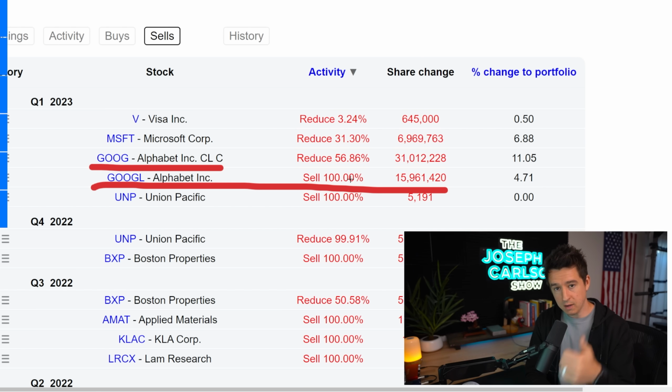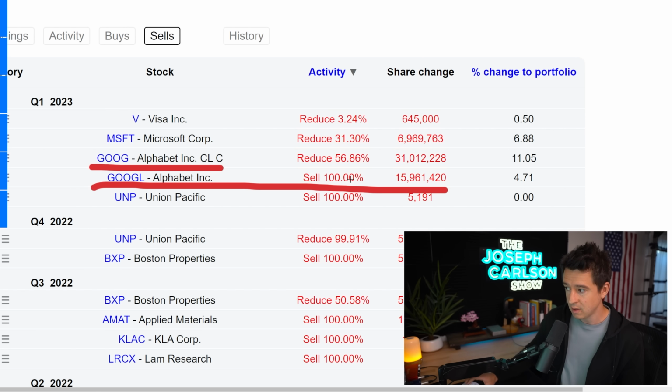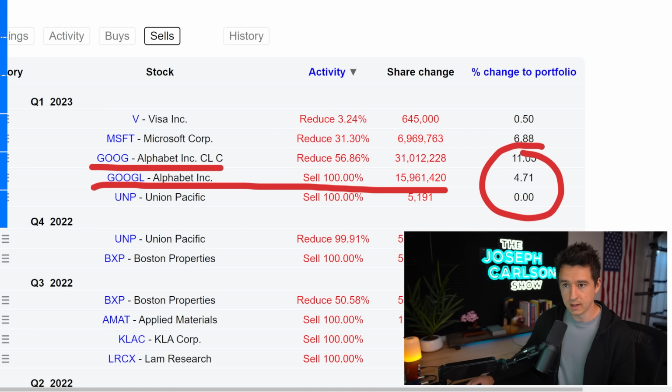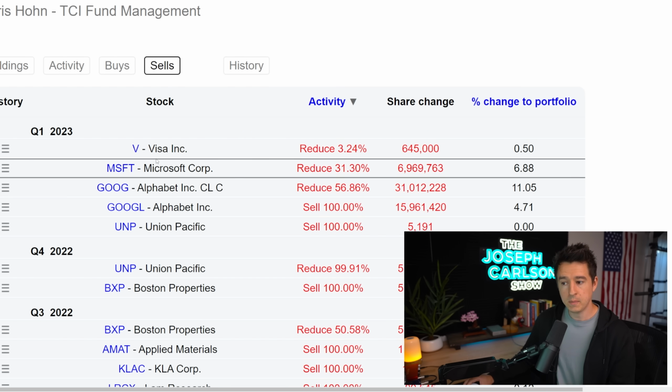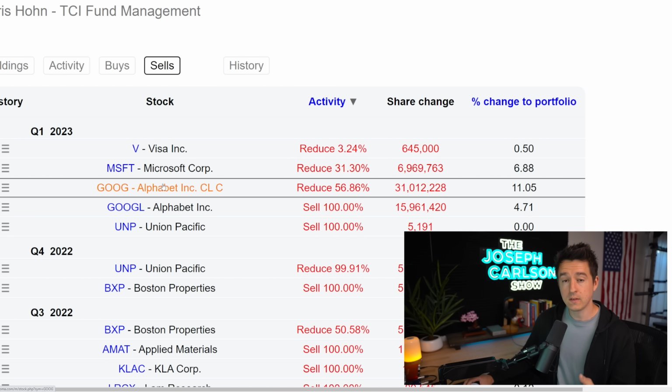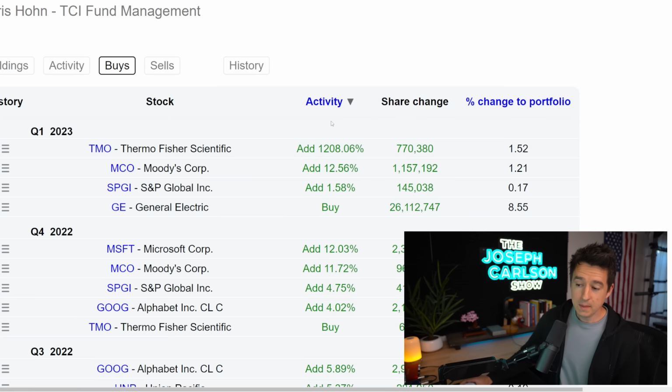So he sold a lot of Microsoft and he sold a whole lot of Google, which was one of his largest positions. Combined, this makes up around 15% of the portfolio that he exited. That's what he did last quarter, and then he sold the remaining few shares of Union Pacific, but that's old news. Overall, he reduced Visa a little bit, he sold a lot of Microsoft, and he sold the majority of his Google holding. What he bought was Thermo Fisher Scientific.